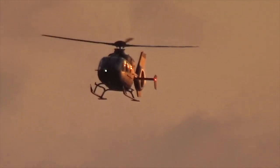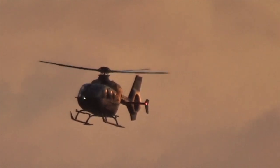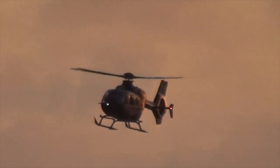Beautiful afternoon on the St. Simons Sound. The sun was going down. Very nice. Very nice evening.